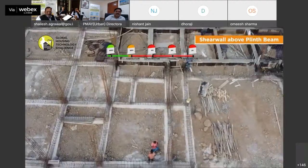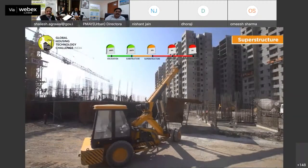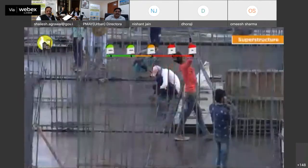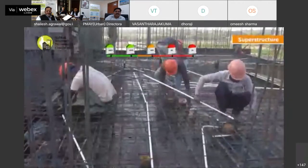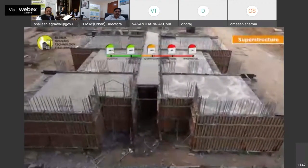As the substructure was completed in a tower, superstructure work was started by placing customized two set of tunnel form simultaneously with reinforcement and placement of service pipes as per the design, and then pouring concrete to complete one floor in a day.